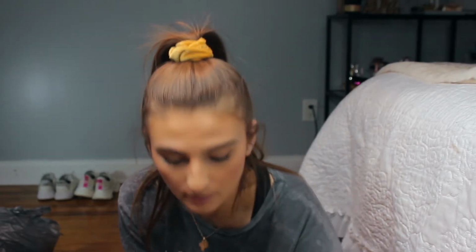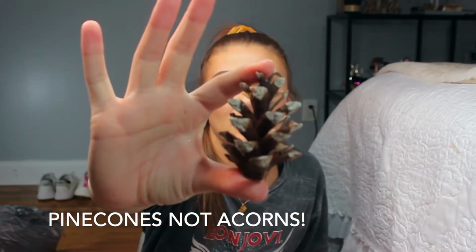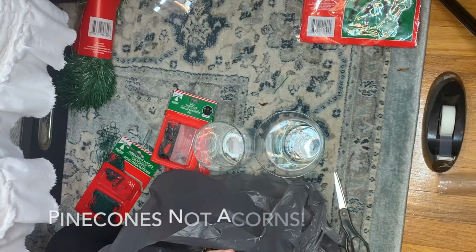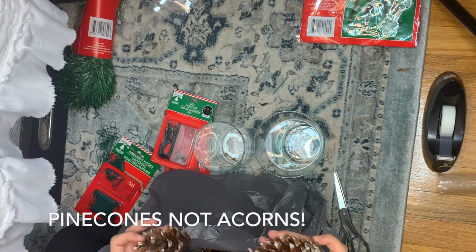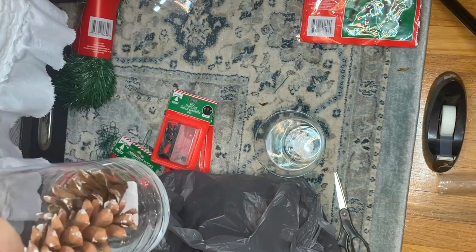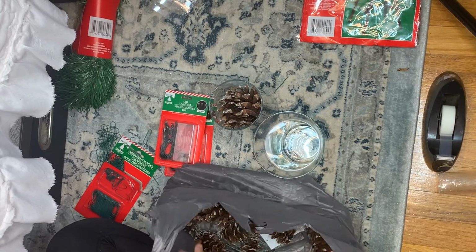But what we're going to do is grab our lights, and go outside and pick a bunch of pine cones. Okay. You want acorns about this big, which are kind of small, but you're going to need even thinner acorns, because you want them to really fit into the jar. You want to make sure there is some space though, so you don't want them to be too packed. And I'll explain why.